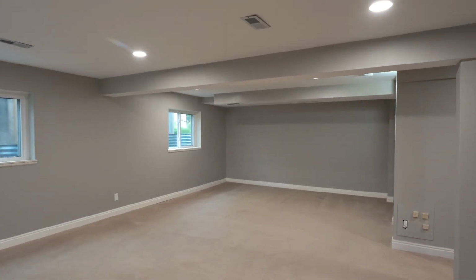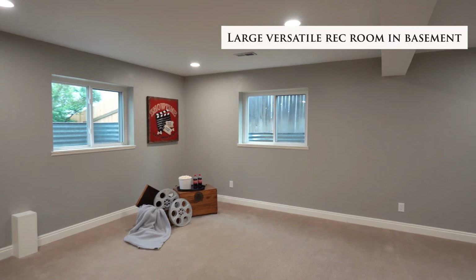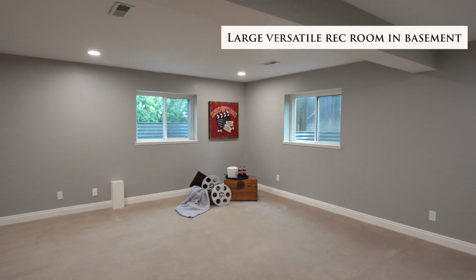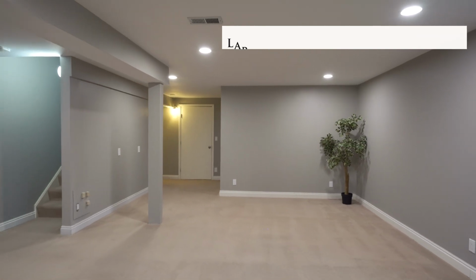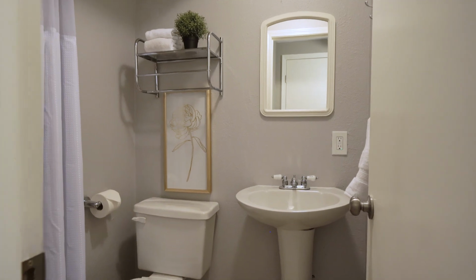The basement offers a nice big rec area with garden level windows, so you're getting some great light on this level. Additionally, there's another bedroom and a bathroom, perfect for that guest space.